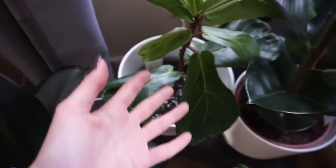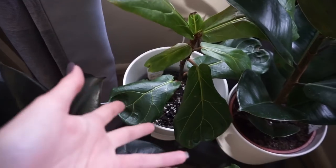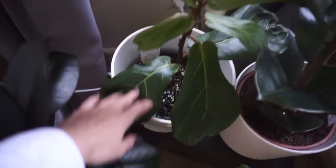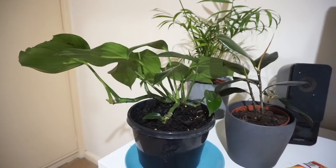I think we might be friends. I think I found the magic formula for what this guy wanted. I'm hopeful. Also, I don't know if I told you, but I snapped off one of his leaves and I'm trying to propagate it. It was an accident. I didn't mean to.